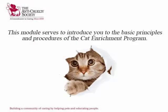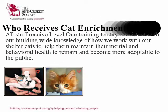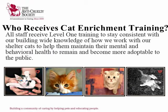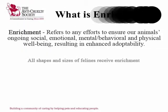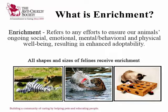This module serves to introduce you to the basic principles and procedures of the CAT Enrichment Program. All staff receive Level 1 training to stay consistent with our building-wide knowledge of how we work with our shelter cats to help them maintain their mental and behavioral health to remain and become more adaptable to the public. Enrichment refers to any efforts to ensure our animals' ongoing social and emotional, mental and behavioral, and physical well-being, resulting in enhanced adaptability.